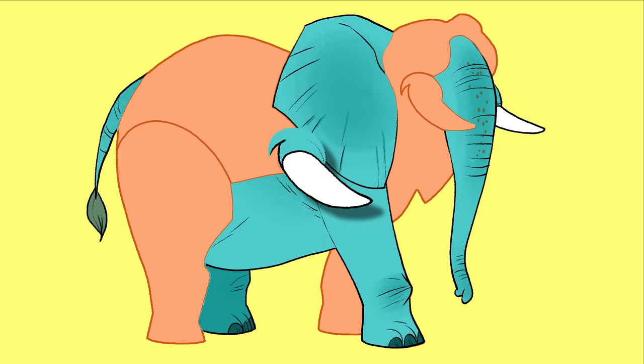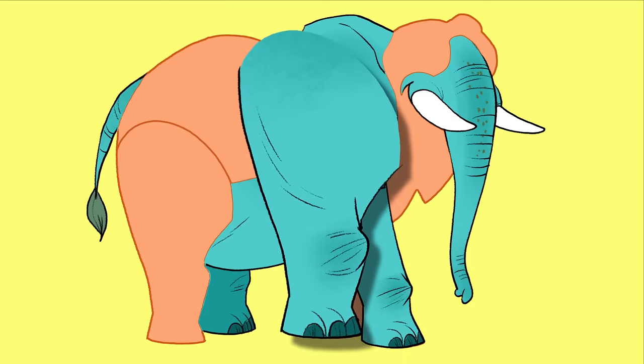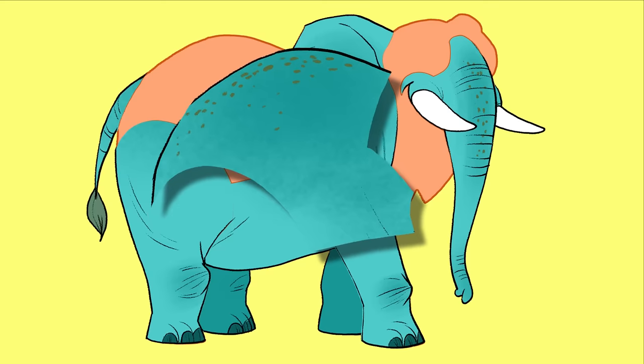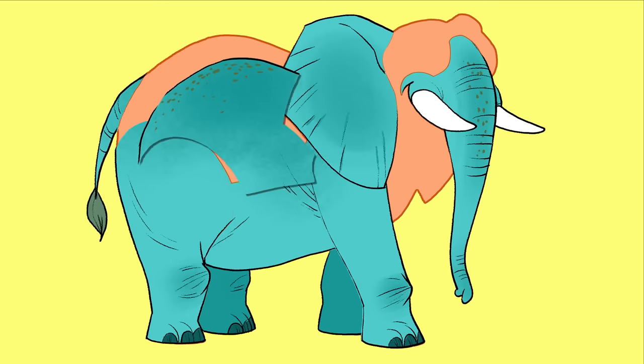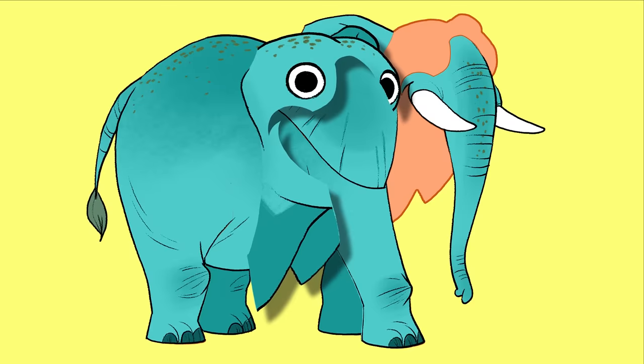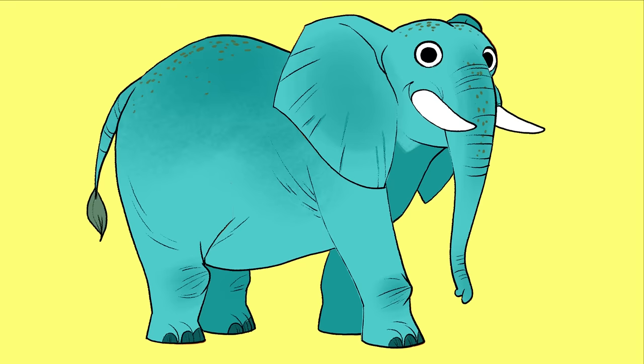Hey, another white piece. Oh, now I know. These are his tusks. Yes, there's another leg. Look, it's his hind leg. And where should this piece go? Do you know what animal this is? He's got big eyes. Wow, it's an elephant!